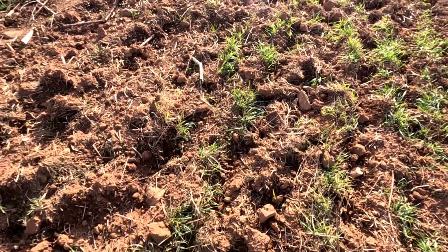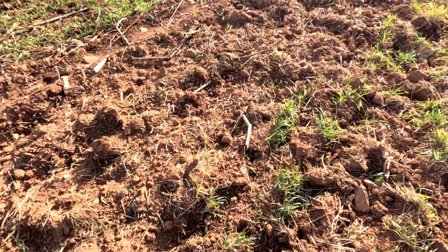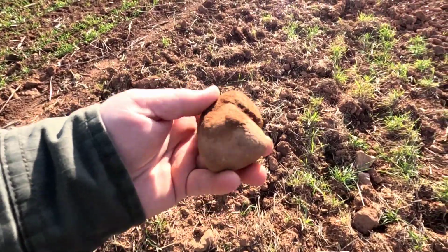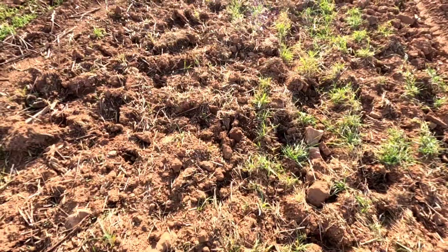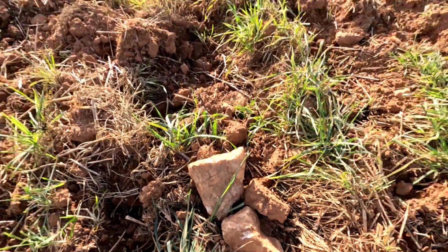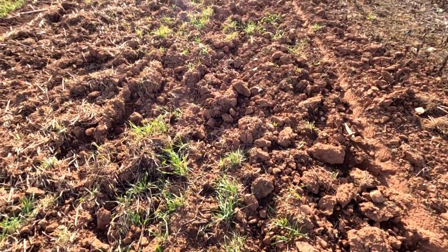Here's a flake of quartz. See a lot of that out here. But yeah, half a mile from any water source. Nice round river rock. Whereas most of the stuff out here looks like that. So anytime I see one, I pick it up.